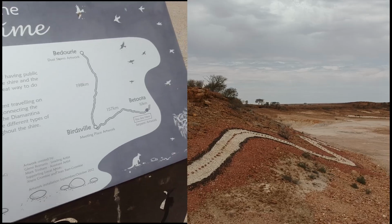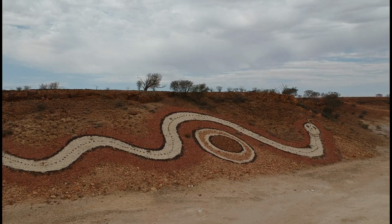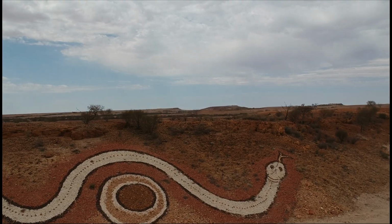found around the shore. Do you know what gibbers are, babe? Oh, rocks. Big gibbers, big rocks. So let's take a look at what this looks like.